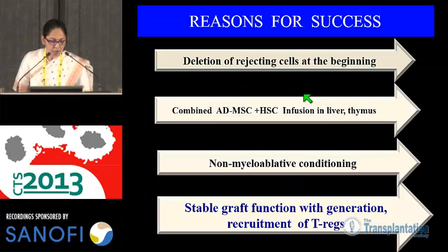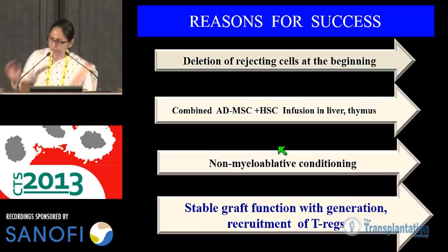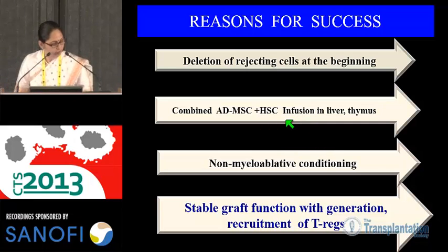The first is we delete the rejecting cells right at the beginning of the whole protocol. So whatever enemies are there, we first clean them off before we start. And then we give combined adipose tissue-derived mesenchymal stem cells and hematopoietic stem cells into the liver and thymus. Liver being tolerogenic, and thymus because that is the central academy of tolerance. So then nothing is going to be rejected. And of course we do this under a very safe non-myeloablative conditioning. At the end, we get a stable graft with generation and recruitment of Tregs. These do all the policing and control all the rejecting cells.